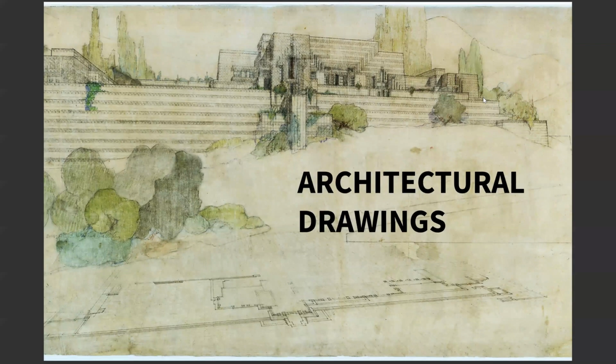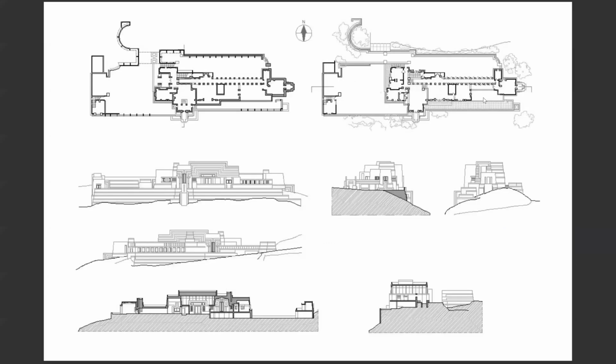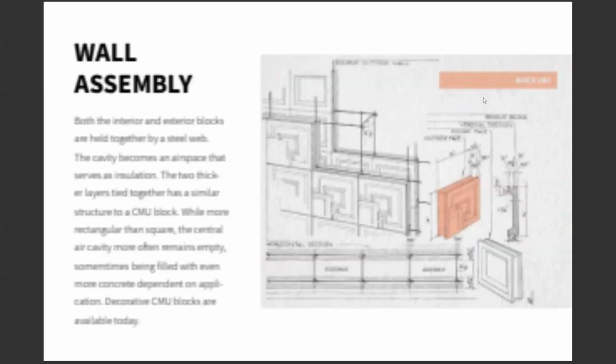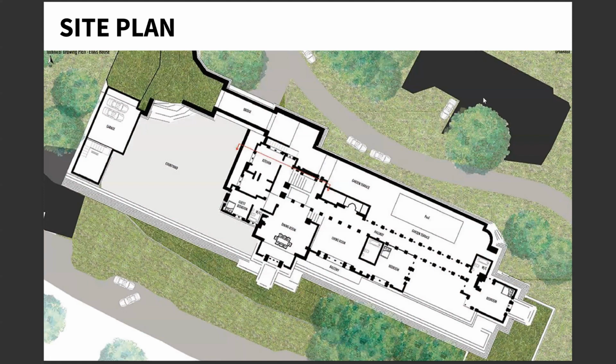I go into some architectural drawings here, including the main level, just the general layout, and some edited architectural plans, sections, elevations, of what looks like the main floor and also a site area. So, more details into the wall assembly.